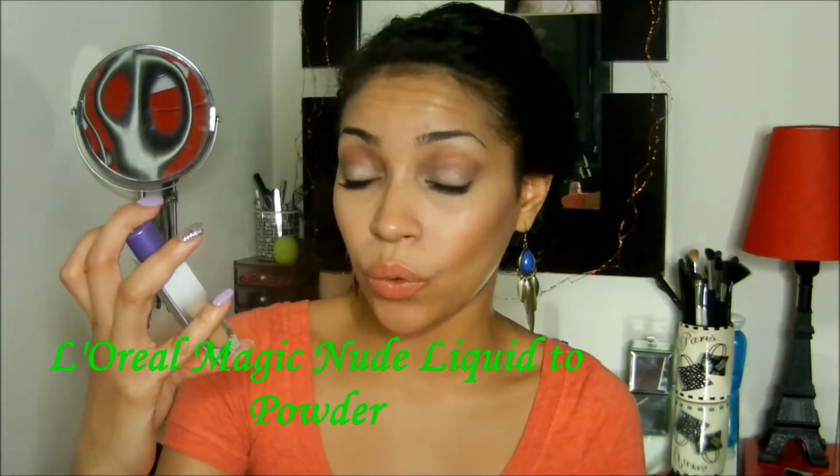Next foundation on my list is a very lightweight foundation, and it is the L'Oreal Magic Nude Liquid Powder Foundation. This foundation is not meant to control your oils, but because it is a liquid to powder foundation, I find that it does absorb my oils very well. It does give you a very nice bare skin kind of look. It does not look like foundation at all. And that is one of the things that I look for in foundations for the summer.